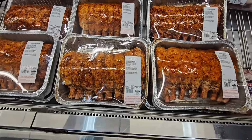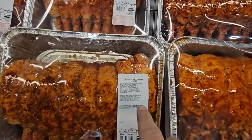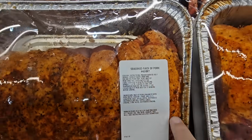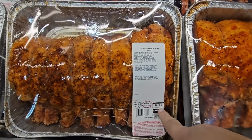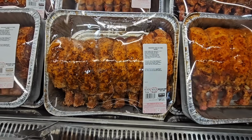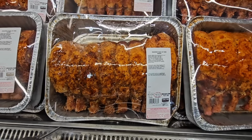$12.99. There's 6 of them in there, and they're a good size. Now, I have not seen these before. The seasoned rack of pork. So if you're thinking, what kind of meals should I make? If you're planning your meals, I always love planning, especially when I do have company, because that makes it so much easier.